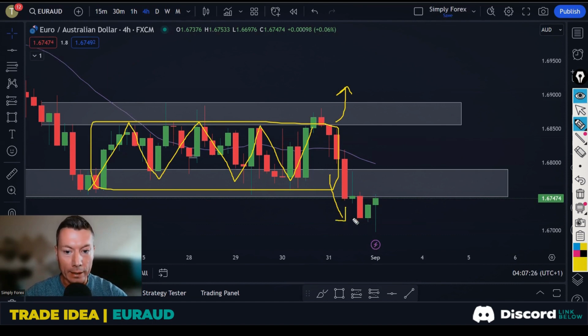Okay, and all we're going to do now, guys, is wait for a retrace back into this gray zone. We get a bearish reaction, and then we start to take price lower. All right, guys, simple as that. That's what we're looking for today.